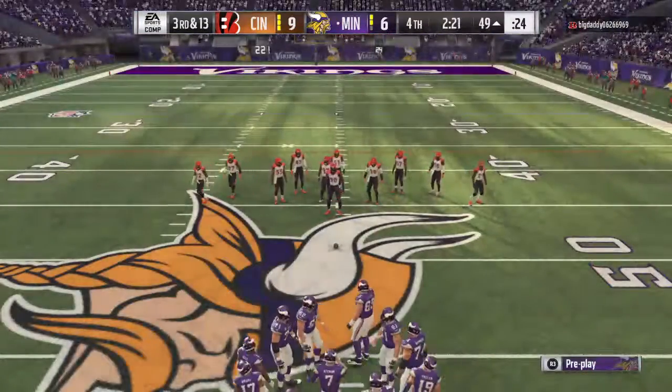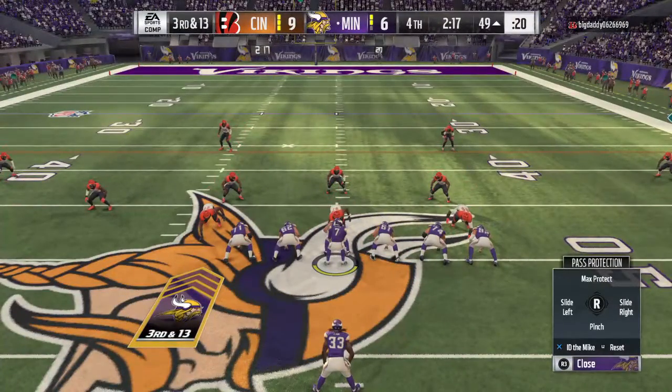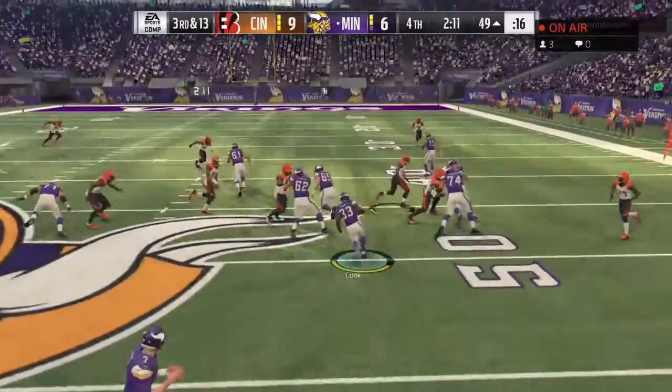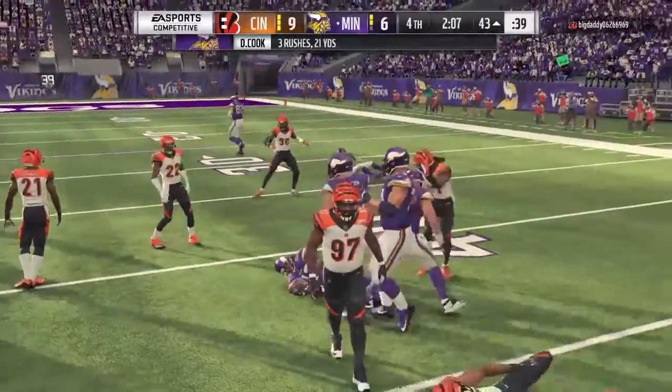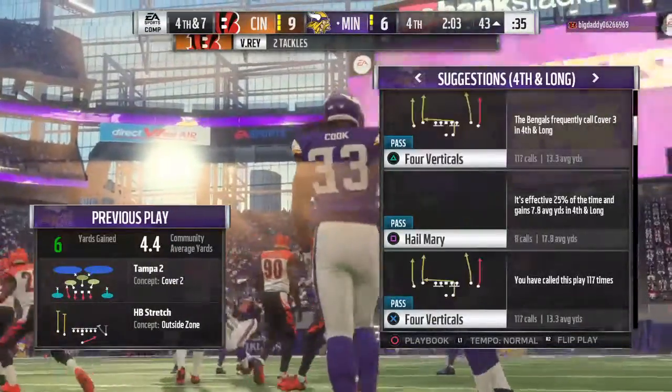The Vikings on 3rd down. They've been near perfect, 4 for 5 to this point. This is going to be 3rd and 13. Now a give running right, it's Cook. And he'll get it down here to the 43. They'll get 6 there on the run, but it brings up 4th down.